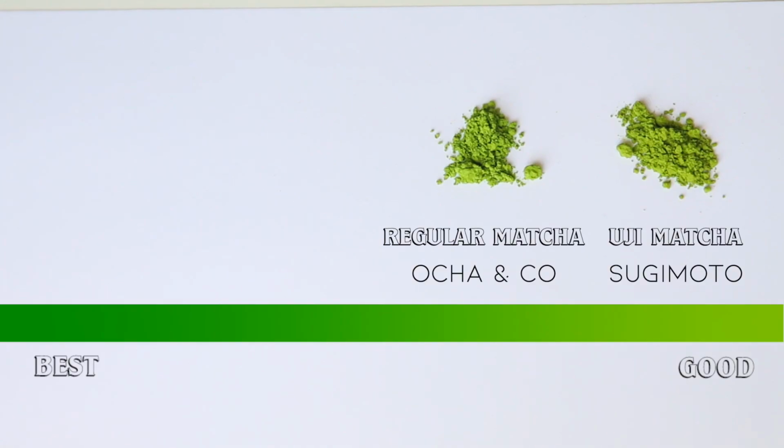This is slightly stronger than the Sugimoto Uji Matcha. The color is a slightly bit more vibrant, and I would recommend this for those who are maybe just trying out matcha and you want something a little bit stronger than the Sugimoto matcha. The one caveat that I do want to mention is that the Ocha Ko matcha does have a slightly bitter aftertaste over time, so you might have to compensate that with adding a little bit more sweetness. This is also a really, really good value.